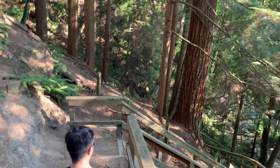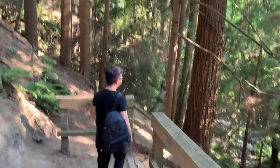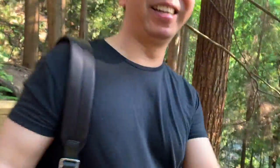It's beautiful here. Yeah, it's really nice. I like it here. Oh shit, there's a bear. Oh shit, I'm not gonna run. Right, picture?